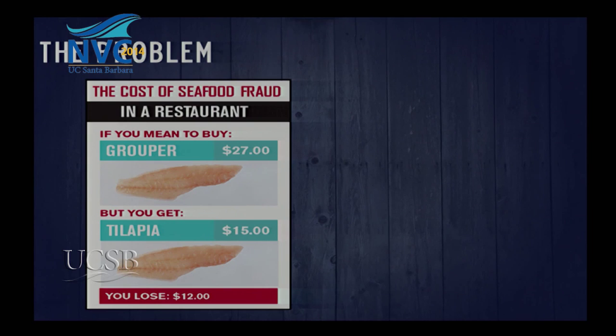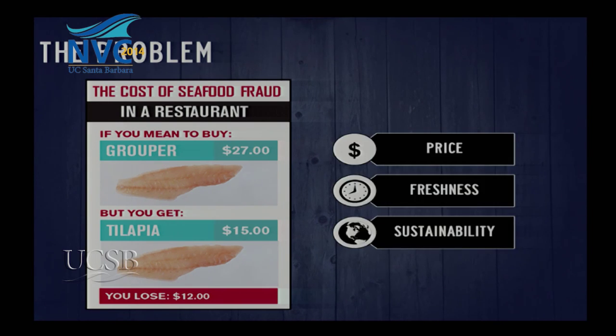So seafood fraud in the form of mislabeling presents three major problems for the consumer: price, freshness, and sustainability. Oftentimes, you have a low-value species being substituted for a high-value species, meaning that you're paying a price premium for a low-value product. If you don't know when your seafood was caught, you can't know how fresh it is. And if you don't know how and from where it was caught, you have no guarantee that it's a sustainable product.